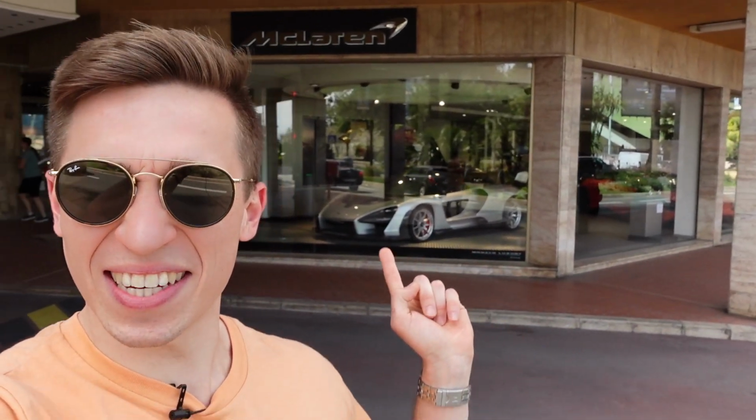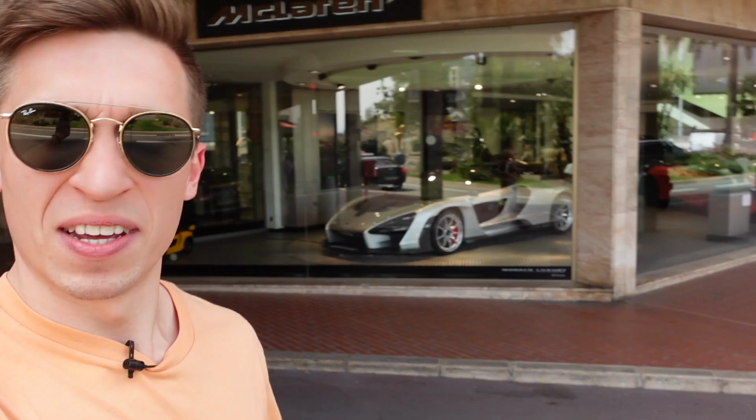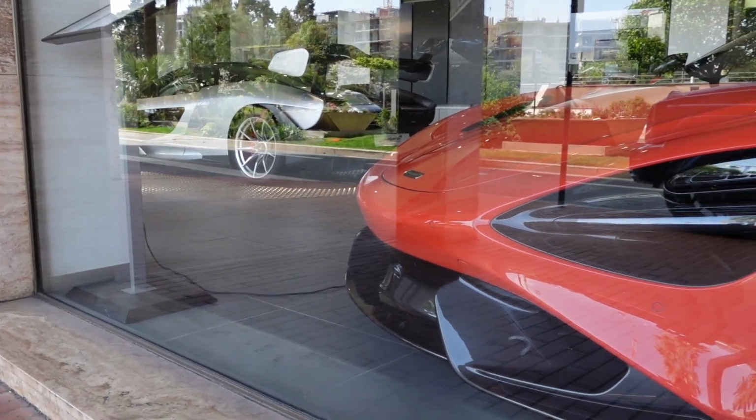Hello guys, like you can see, our first stop, the McLaren dealership here in Monaco, behind the streets where all the famous F1 drivers of course live. And like you can see, there's a cool Senna inside, also a 765 LT. I'll take a closer look for you guys.